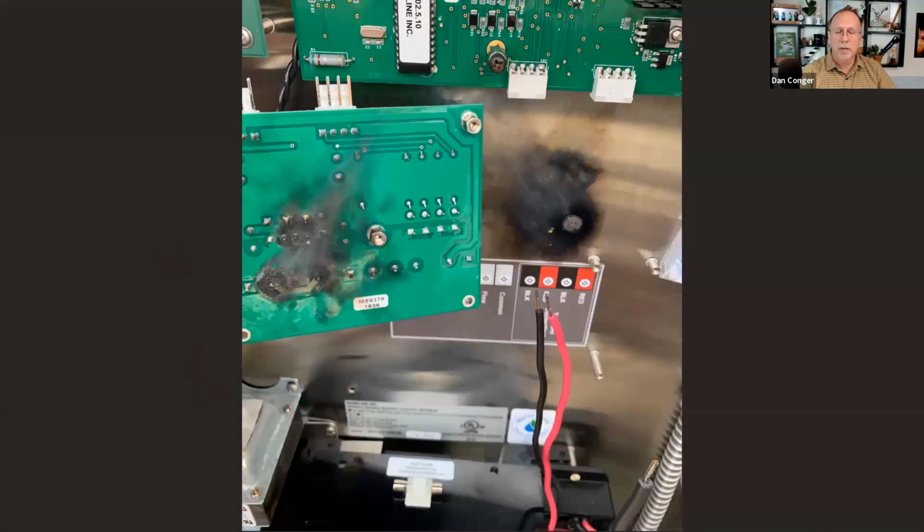Now, this is a picture that Idral sent me, and this is a Baseline controller. This is a pedestal, not nearly as dramatic, but still brought the controller down. One of those boards was damaged, and it looks like I can even see a little bit of scorch on those wire path leads. So it brought that right back into the board, and that's about all that was damaged. So that was grounded, but it still damaged part of the controller.